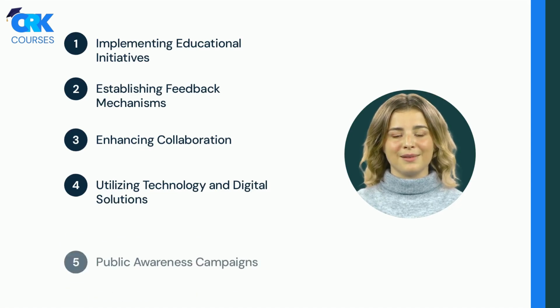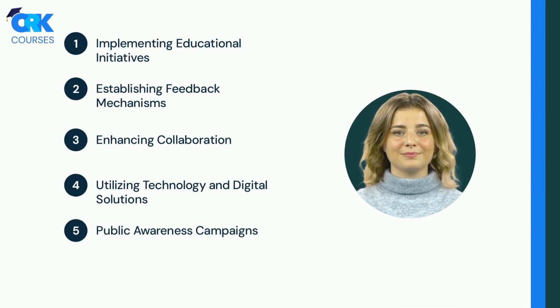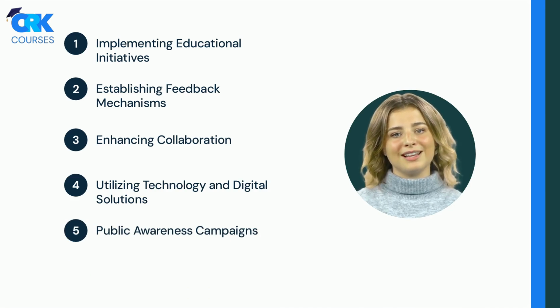5. Public awareness campaigns. Public awareness plays a crucial role in encouraging ADR reporting not only by healthcare providers but also by patients and caregivers. By launching targeted awareness campaigns, collaborating with media outlets, and engaging with community leaders, we can disseminate accurate information about vaccine safety and the importance of reporting ADRs.